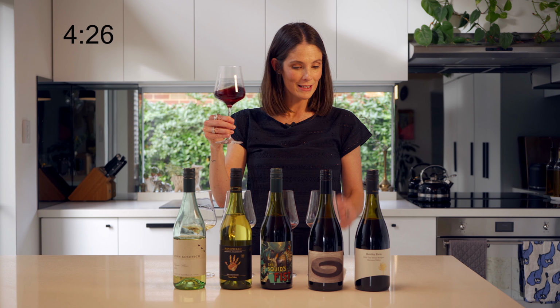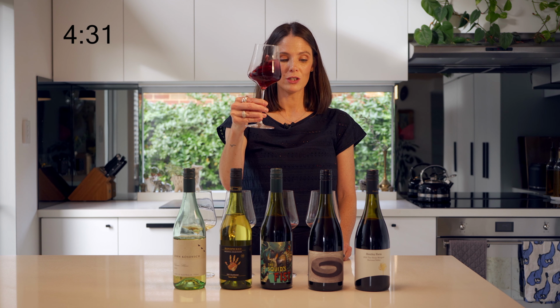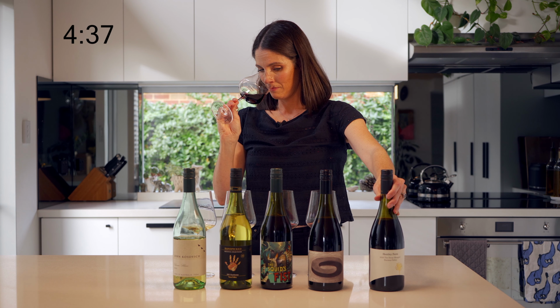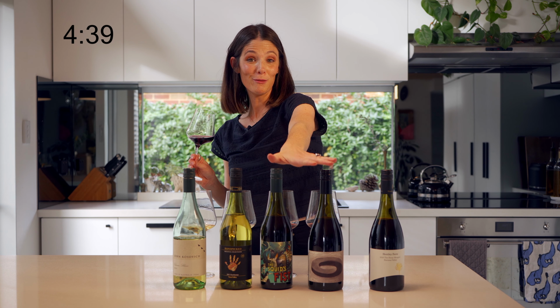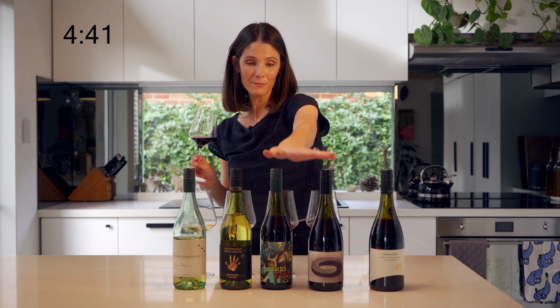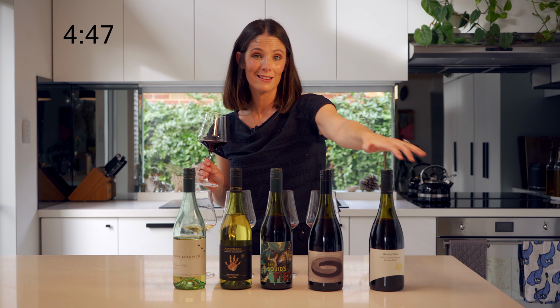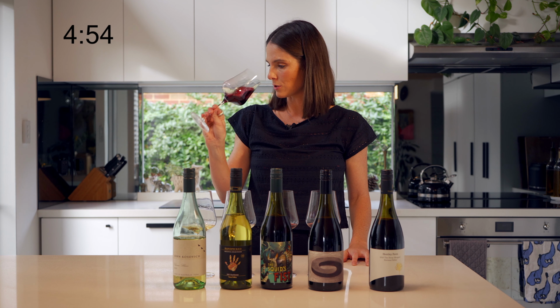This is the 2018 The Stray Mongrel from Hentley Farm. This is a Grenache Shiraz Zinfandel. Retails at about 29 bucks, I think. If you like your reds and you like full body, if you like your reds and you like full flavour and you prefer it with more balls, this is more for you. These are sort of in the elegant spectrum. This is in the full-bodied, delicious, satisfying, warm, bear hug sort of spectrum.